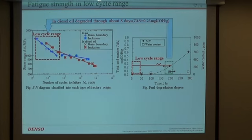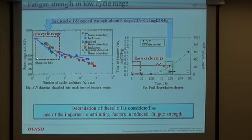As a next step, we conducted a fatigue test in a relatively high stress range so as to cause fatigue breakdown at the low side, using diesel oil degraded through about 8 days. Green marks represent the result of this fatigue test. In degraded diesel oil, the specimen exhibited fatigue strength with a shorter life in the low cycle range. Therefore, these results suggest that the degradation of diesel oil is considered one of the important contributing factors in reduced fatigue strength.